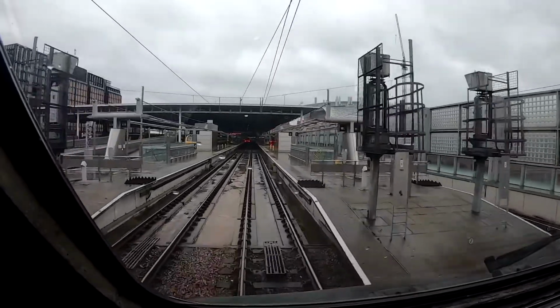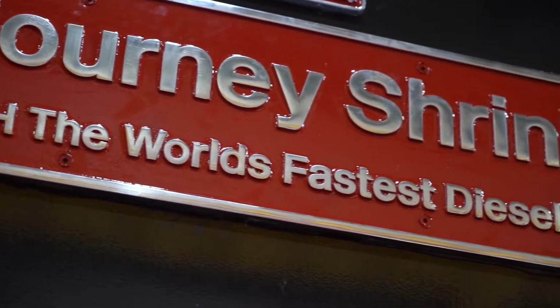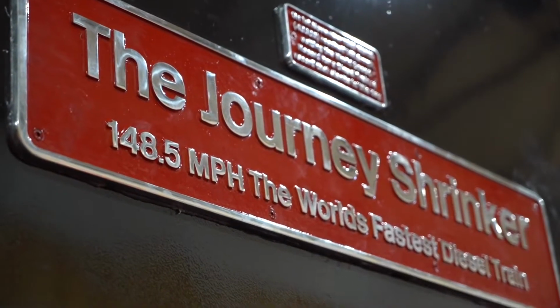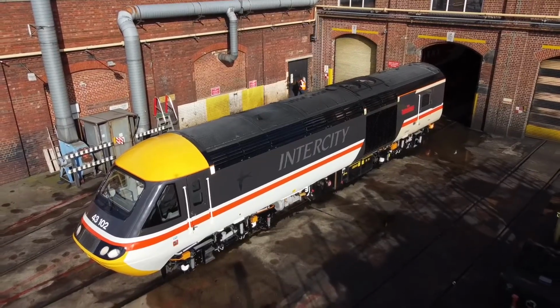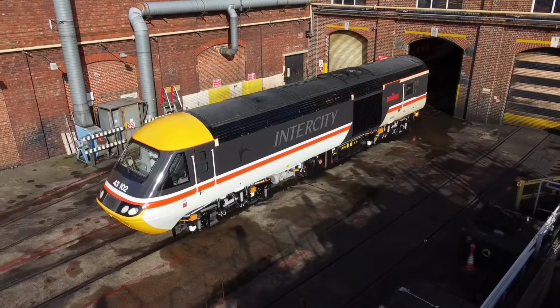The nameplate we've got on here, I racked my brains with a number of other people just trying to think of something appropriate. And one of the advertising slogans that was being used in the late 70s, early 80s was the journey shrinker. Because really, when this train came in, it was taking sizable chunks off journey times. London-York had been not far off 3 hours and it was coming down under 2 hours. It was taking tens of minutes off journey times. It revolutionised the intercity railway.